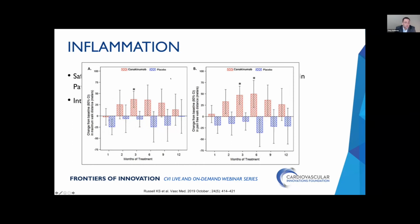On the left panel, we have a change from baseline in maximum walking distance. Again, canakinumab in red, placebo in blue. And what you can see is that there was an improvement from baseline in maximal walking distance, reaching statistical significance at 3 months. On the right, we have a change from baseline in pain-free walking distance. Again, in red, study drug, you can see statistically significant improvement at 3 and 6 months.